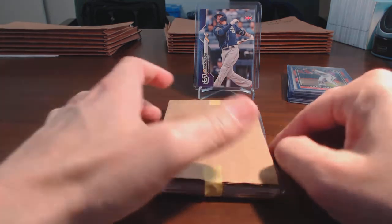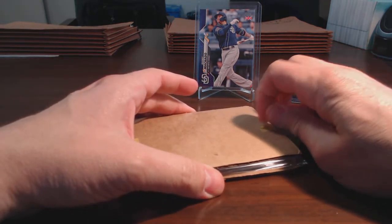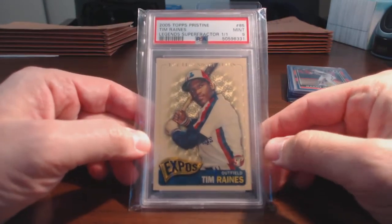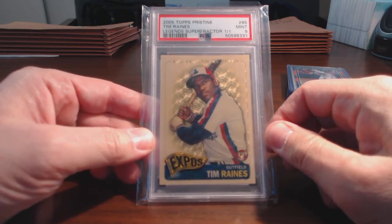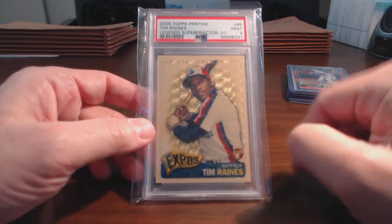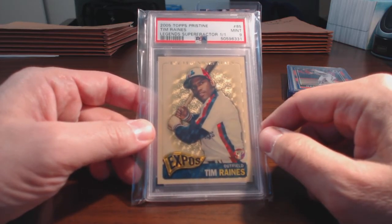So I came across a 1 of 1 Superfractor of his years ago, and it was a great shot. I already know what the grade is of this card, so I'm not gonna put anybody into suspense about it. I knew it was a 9 before I got it because I watched JT's video. But this is a 1 of 1, 2005 Topps Pristine Legends Superfractor. I forget exactly how I came across this card, but I absolutely love this shot of him in his Expos uniform with the classic red, white, and blue colors of the Expos uniform.